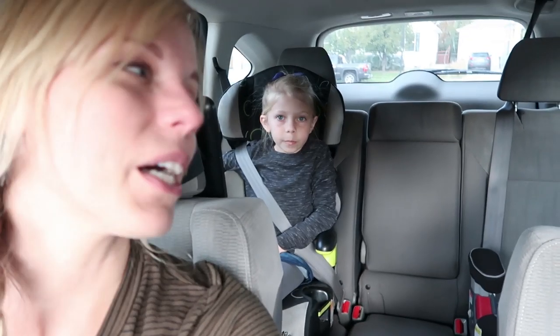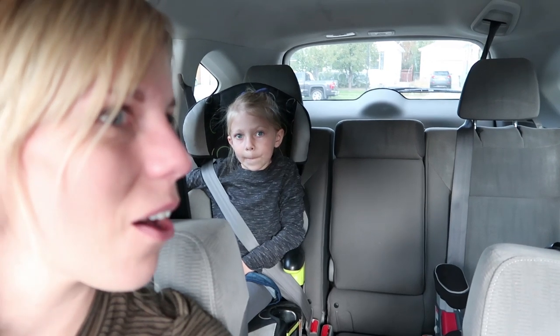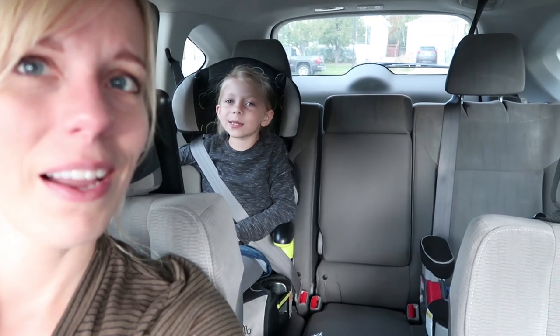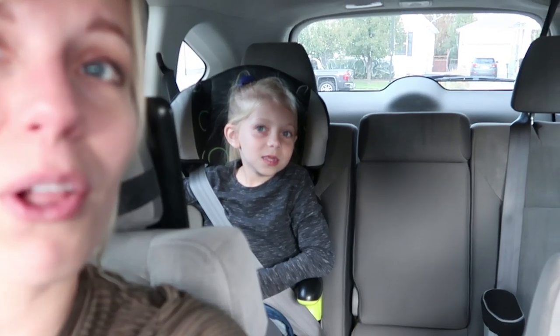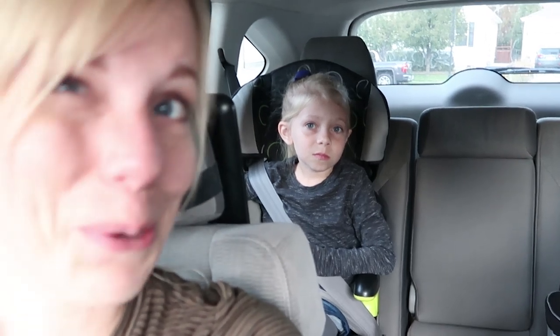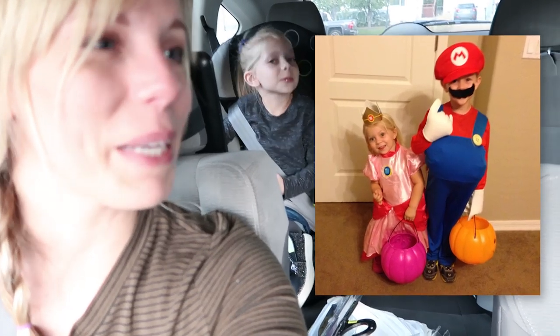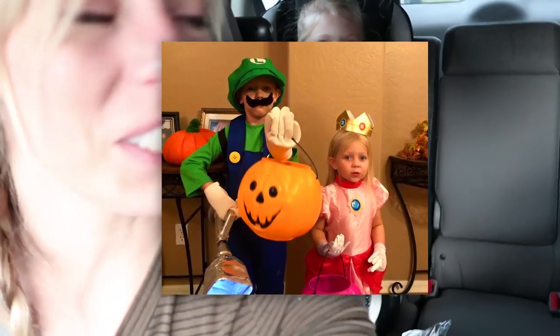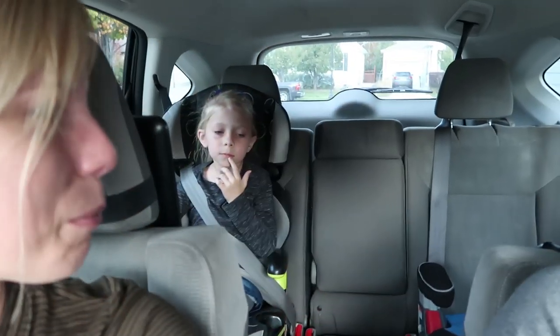So we picked out our costumes. I bet the biggest question everybody has is, why not Super Mario costumes? We've been a lot of times. When you and Leland were smaller, I swear we did Super Mario like 3 years in a row. Yeah, you were like Princess Peach for 3 years. Leland was Mario one time, Luigi another time, and yes, we're big Super Mario fans, but sometimes we need to change it up.